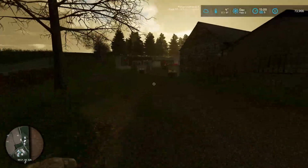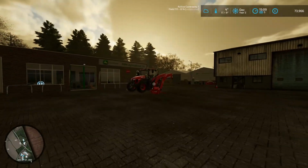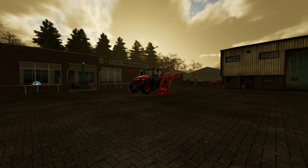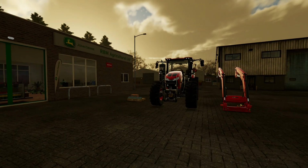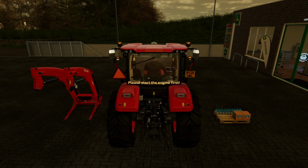But it's actually getting dark already. There is our brand new tractor. Right, we should have had a pallet fork and we could have taken that back. We will have to come back. So let's jump in.